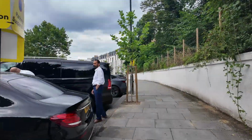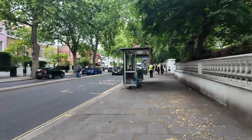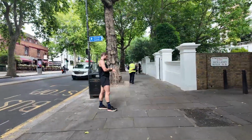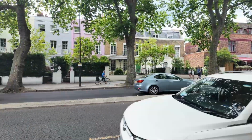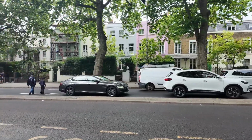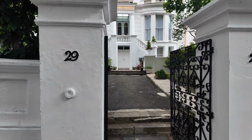Oh, it's just loads of chauffeur-driven cars here. So we are back on Holland Park Road. I'm just gonna walk you up to Notting Hill Gate. I just want to take a minute to show you that kind of architecture from this side. I love the iron metalwork in front of those doors there. Look at these double stairs. It's a hotel.